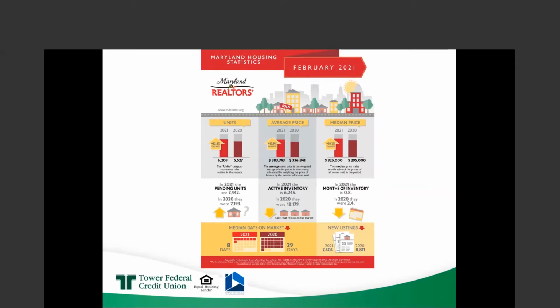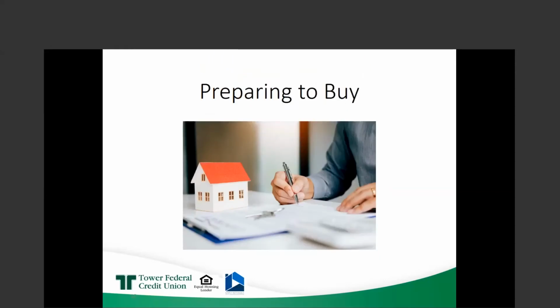A balanced market where there's a similar amount of sellers and buyers is 6 months' worth of inventory. Prior to COVID, we had 2.9 to 3 months' worth of inventory, and it was very limited at that time. So you can imagine in today's market how limited it is if it's less than 1 month's worth of inventory. So now we're going to talk about preparing to buy.